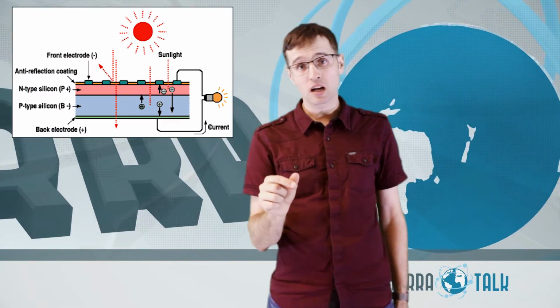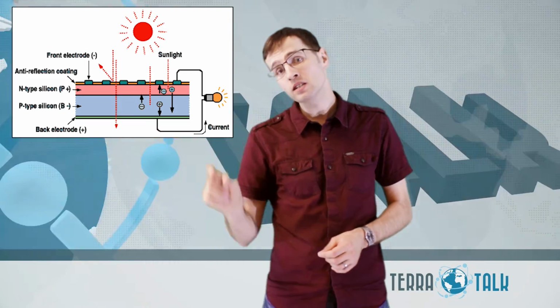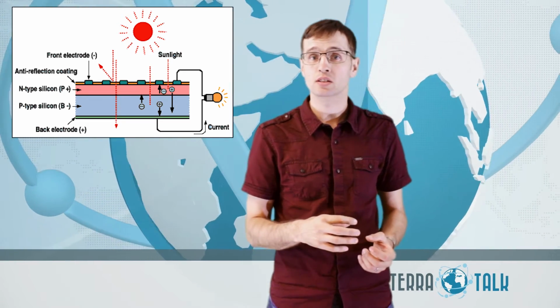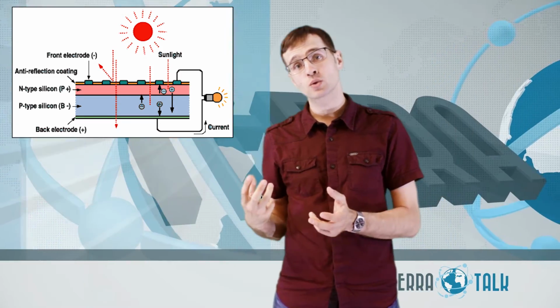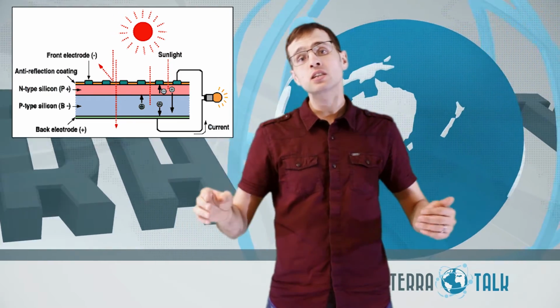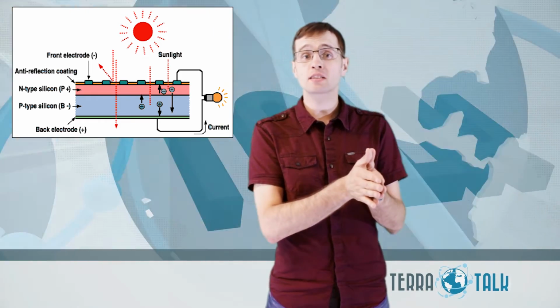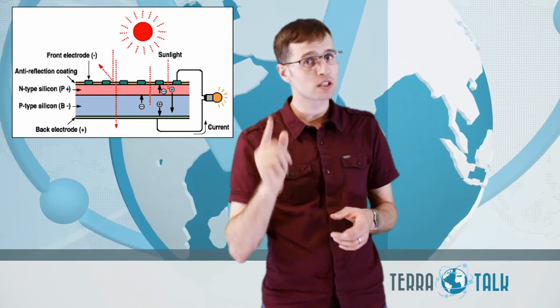Alright, so here's what really happens with solar panels. The panels themselves are made out of silicon, which is doped with two different types of material. One side of the panel wants to lose electrons, while the other side wants to gain electrons. So when the sun's light hits the panel, the side that wants to lose electrons, its electrons are excited and jump over to the other side. This causes an electric potential difference across the panel. When you connect a wire from one side of the panel back to the other, you create a current, which is electricity. There is no black magic whatsoever.